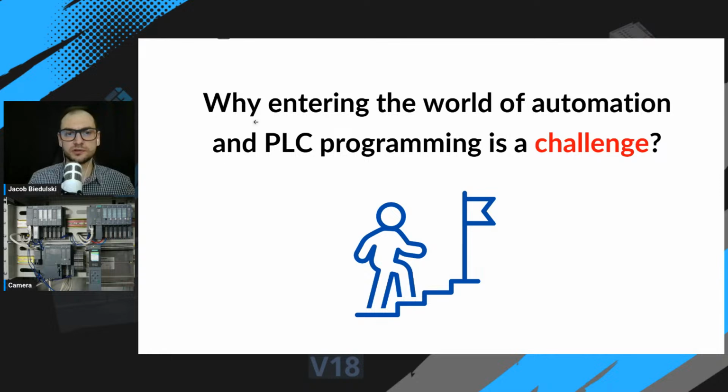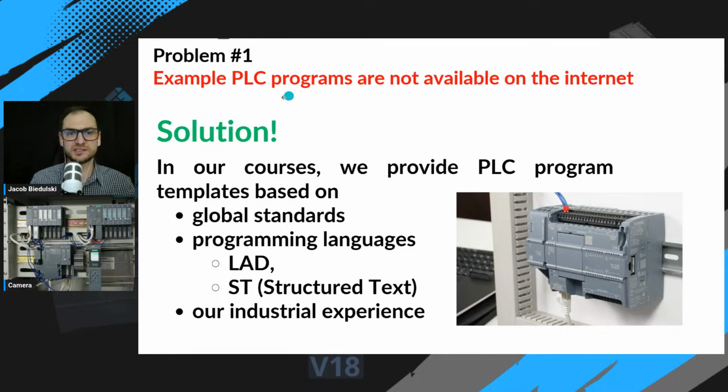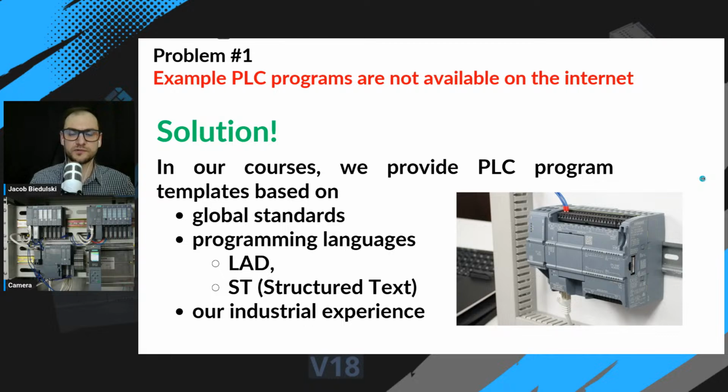So, as you could see, we have hundreds of students on our training, and we know what the main problems are for each of them. Why entering the world of automation and PLC programming is a challenge. Example PLC programs are not available on the internet. The solution for the first problem is included in our training. In our courses, we provide PLC program templates based on global standards. We use the main programming languages used in industry like ladder logic and structured text or SCL for Siemens PLCs. We have industrial experience and we use program templates from our previous jobs.